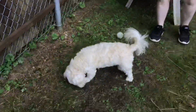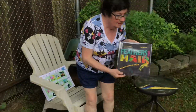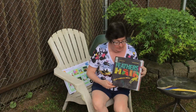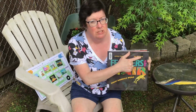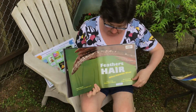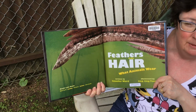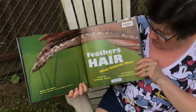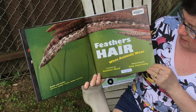So the story we are going to read today is called Feathers and Hair, What Animals Wear. And the story is written by Jennifer Ward and Jingjing Song. The book is published by Beach Lane Books. Published by Beach Lane Books means that is the company that made the book. Feathers and Hair, What Animals Wear.